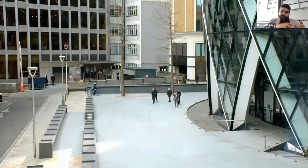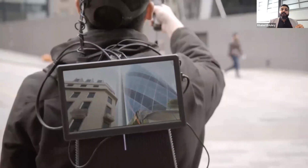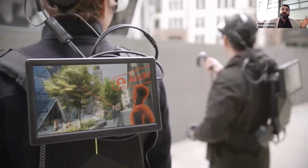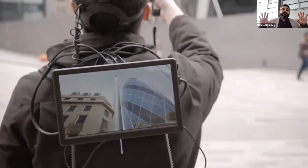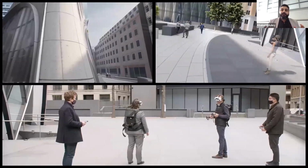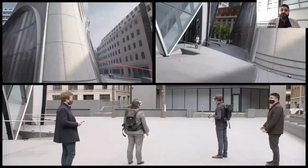We can take this even further and try it outdoors. For one of the projects that we have done, we took the whole process to the site itself. Basically you can be on site and feel all the surroundings, the noise, the temperature, the location itself, but have a headset that can see the building on location. This can be a very powerful tool, especially when you're working with local councils and you want to show them how the building is going to look in reality.